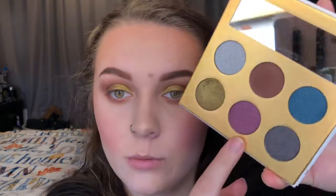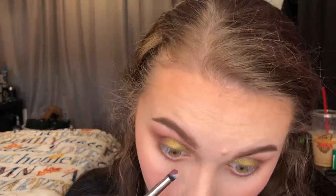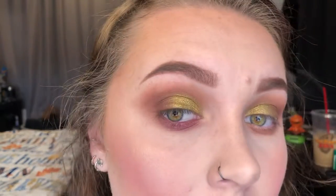Okay, so I really want to go into the purple shade, which is called Disguise. Take a little domed smudger brush, and I don't think I'm gonna wet this one just because it's going on the lower lash line. Sorry, it's really hard to see what I'm doing, so I don't know if you can see the purple or not. It's really pretty. I don't know how well you can see the purple on the lower lash line, but it's really pretty.